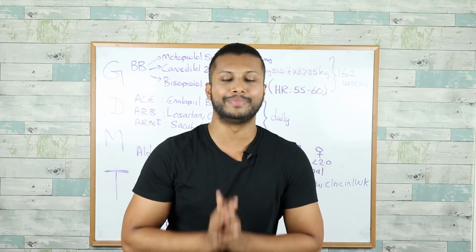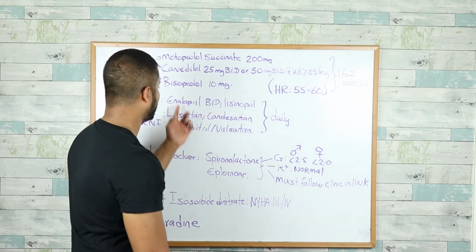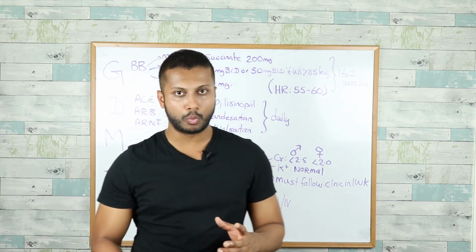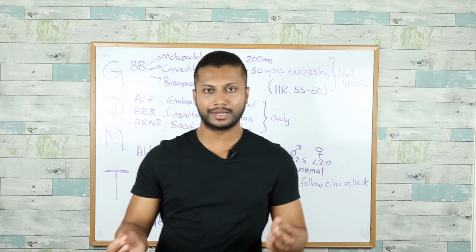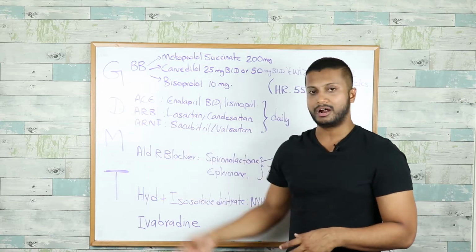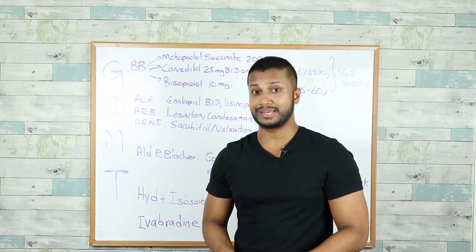Combination is always better. Beta blockers and one of these three always will work better in combination. So you want to start both of them together but at a lower dose. So make sure you remember that. One more thing before you start ACE, ARBs, and ARNI, you must make sure the patient's creatinine is okay.